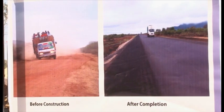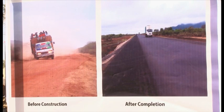The motorists were incurring a lot of cost in terms of maintenance costs of their vehicles. The travel times were also much longer. It was taking several days to travel from Isiolo all the way to Moyale, up to 3 days. That has been shortened significantly.